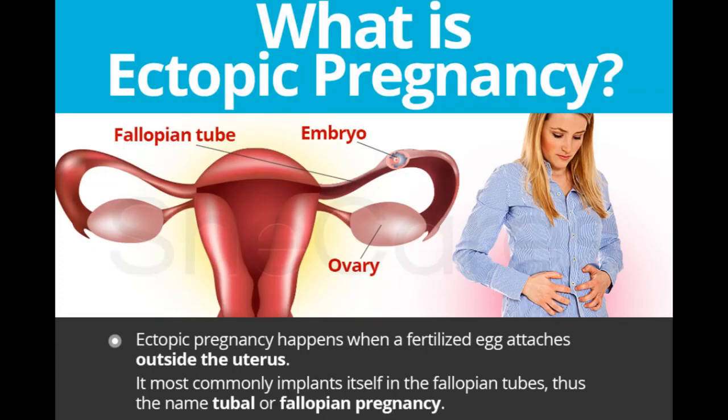Pregnancy begins with a fertilized egg. Normally the fertilized egg attaches to the lining of the uterus. An ectopic pregnancy occurs when a fertilized egg implants and grows outside the main cavity of the uterus. An ectopic pregnancy most often occurs in a fallopian tube, which carries eggs from the ovaries to the uterus. This type of ectopic pregnancy is called a tubal pregnancy.